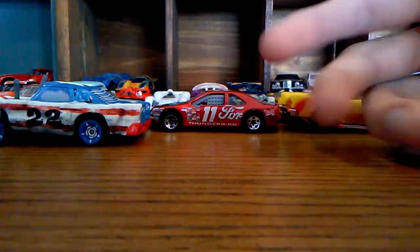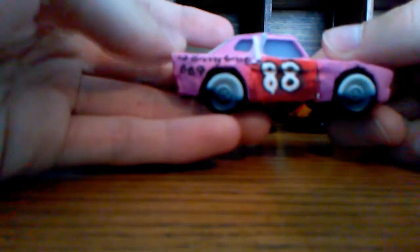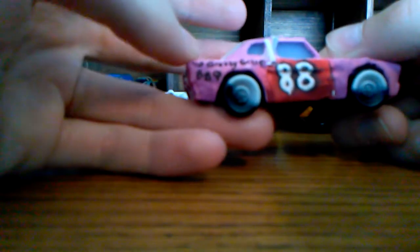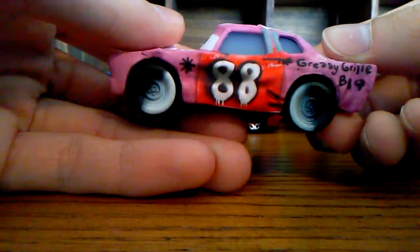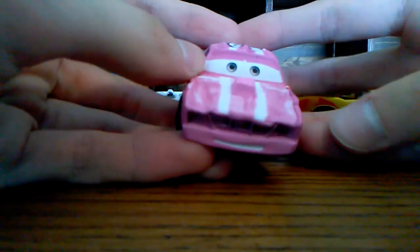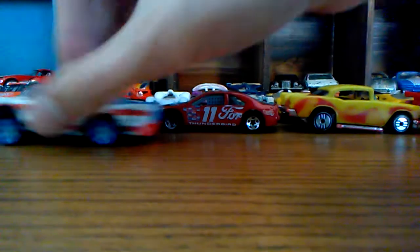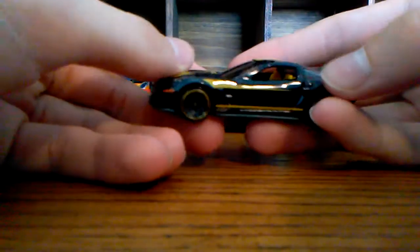It's a really neat car, and the other car in the pack was this car. That was the last car. This one is Tailgate. It says the Greasy Grill Barbecue on the side and on the back. It's a pretty neat car. I'm not sure if that's supposed to be like a spider or not. Number 88. It's pink. It's got a nice expression on it. I like it.